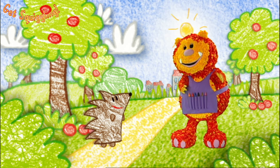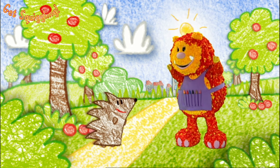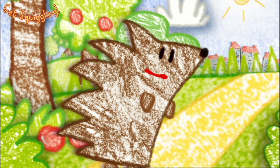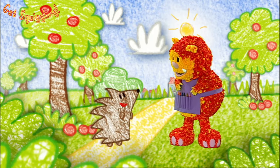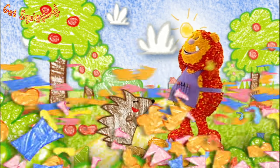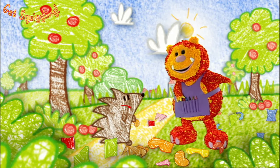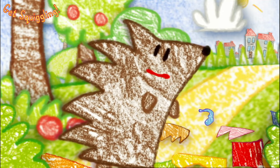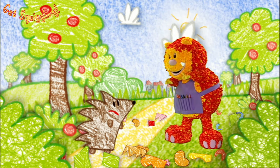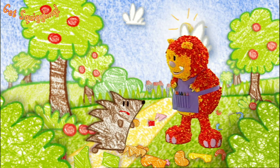Lovely park, Spike. And very tidy. You must be a really good park keeper. Thanks, Squiglet. But it won't be tidy for long, because as soon as the wind blows... Oh! It gets all messy again! Oh, this'll need a lot of tidying. Oh, and it'll take me ages with my little hedgehog legs. But where did all this mess come from? Oh, I can show you that. Come with me.